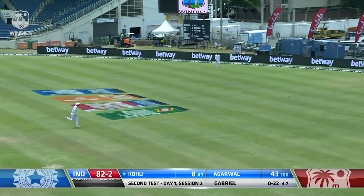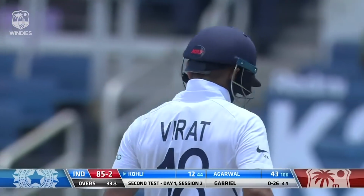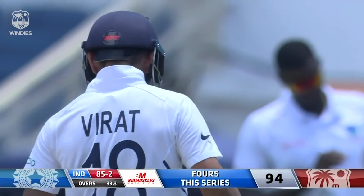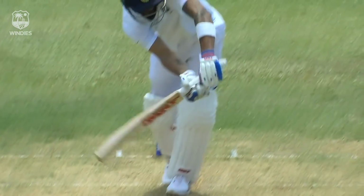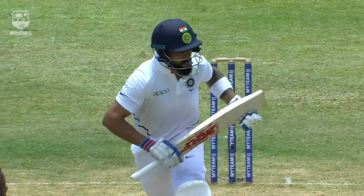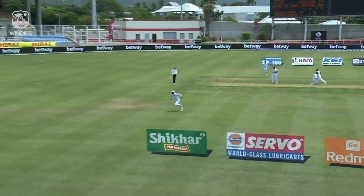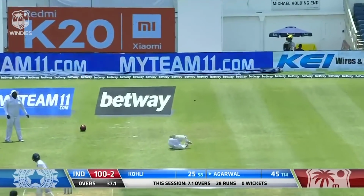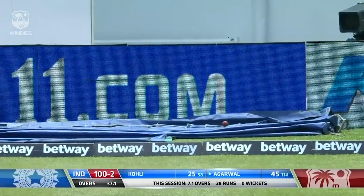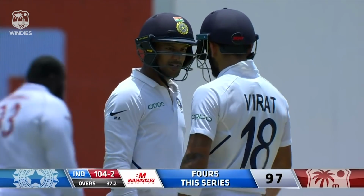That's where he loves it. That's his sweet spot. It's a poor option from Shannon Gabriel to go that close into middle and leg. Has played with the angle. Inside edge. Just avoids the wicket keeper, who was diving away to his left. Agarwal inches closer to that landmark.